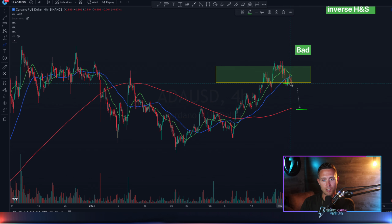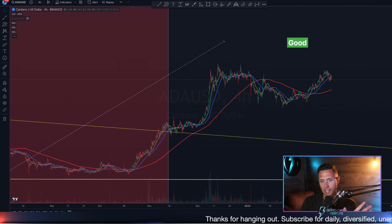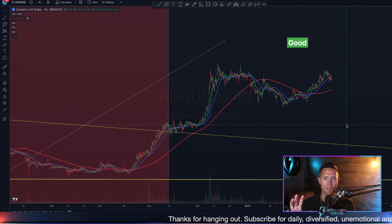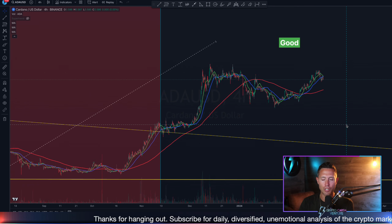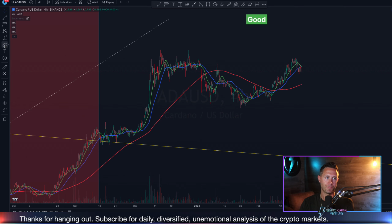Now, if ADA continues just to range here and then maybe makes its way back into this Fibonacci zone, it'll be interesting to see if ADA can make a breakout above the 63 cent area. But that's not a piece of this analysis just yet, because if we go to the good speculative chart, here's what I'm watching.